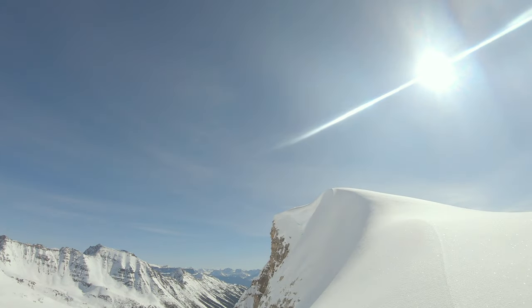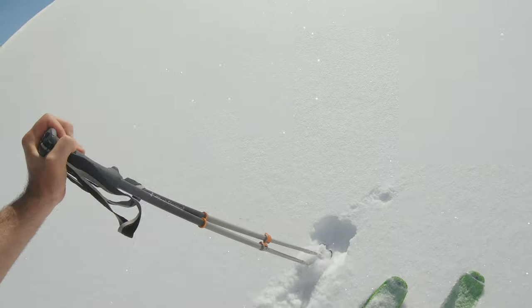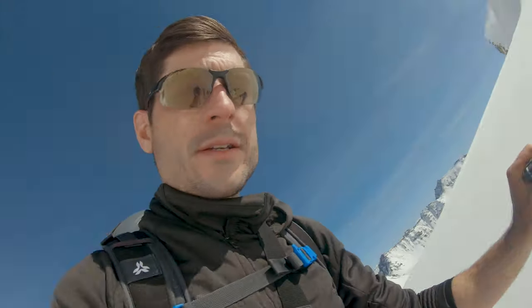So we got a cornice right there. I imagine there's probably more cornices along the ridge here, so we'll have to minimize our time spent underneath this wall. Some fresh snow fell Tuesday night, Wednesday, and this is what it is right here, so skiing should actually be quite nice for a change.